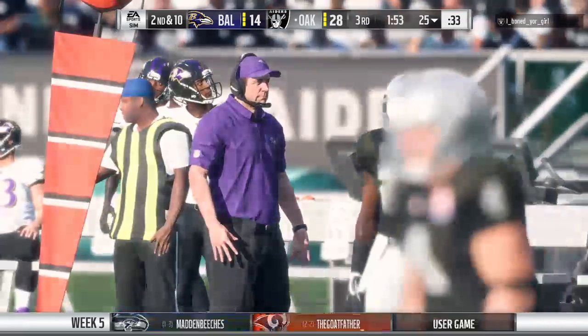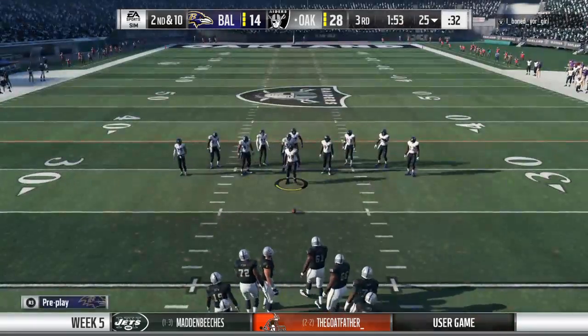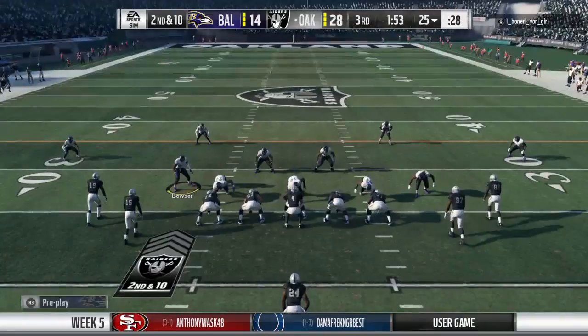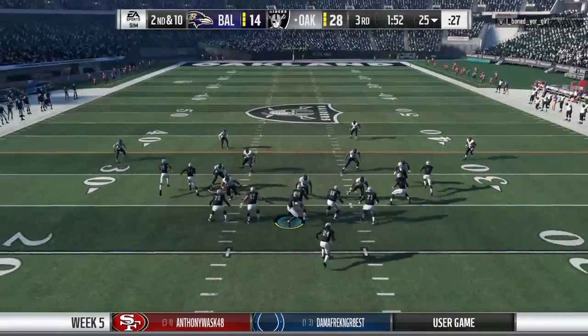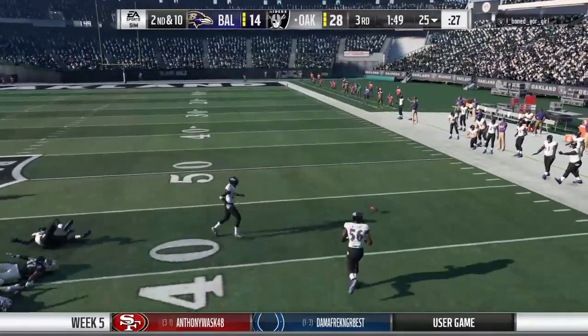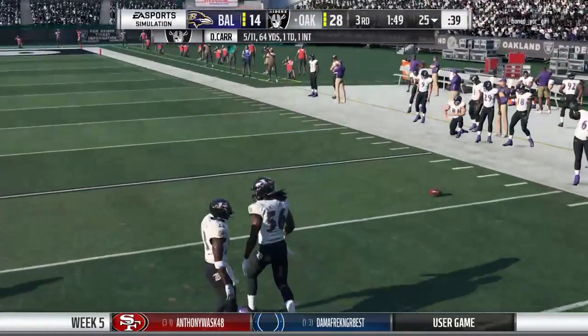What's the old adage? Be quick, but don't hurry. Well, that went right out the window there. He was hurried, harassed. That ball had to be gotten rid of. Otherwise, he was going to get sacked. Carr again here on 2nd and 10. Throwing middle, but it's incomplete.